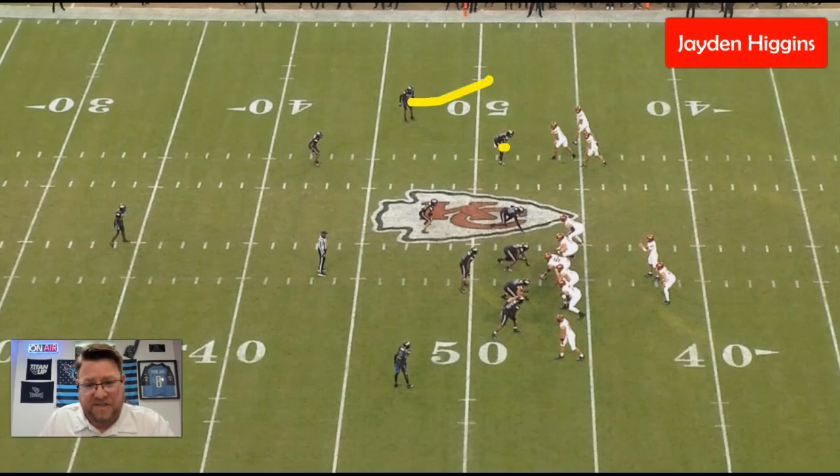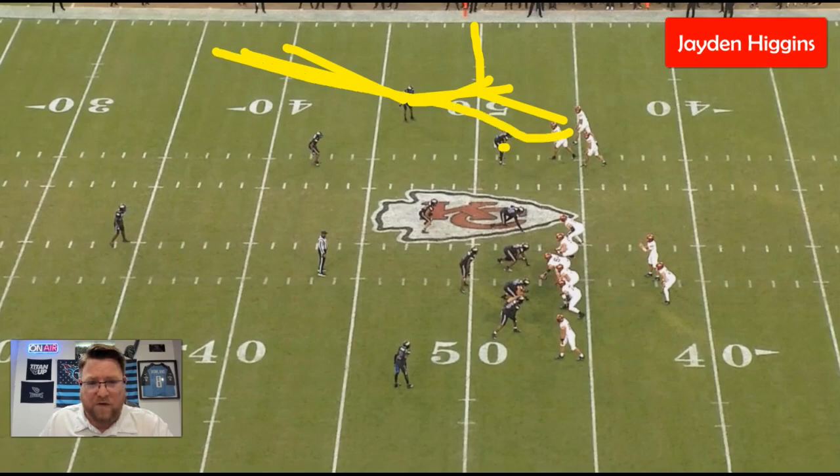Is it going to be cover 2? Is it going to be bailout? If they bail out, then you hit the out route. If they jump up, then you hit the vertical route down the sideline.